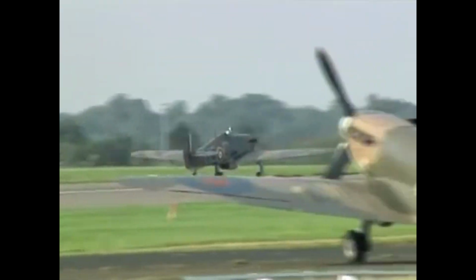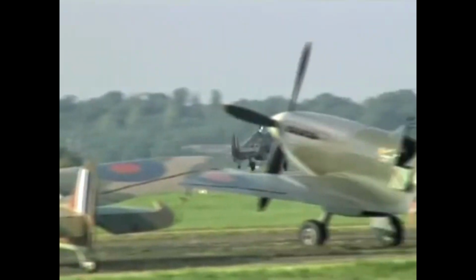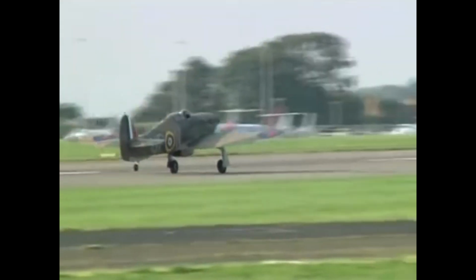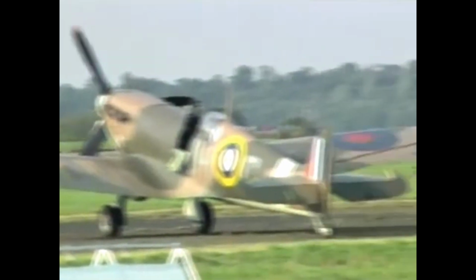Against this mighty air armada was the Royal Air Force, with a mere 700 fighters and barely enough pilots to fill them. Out of England's darkest hour came its finest, the Battle of Britain.